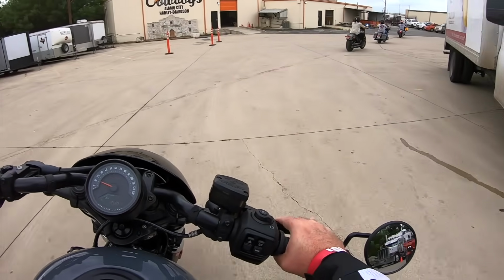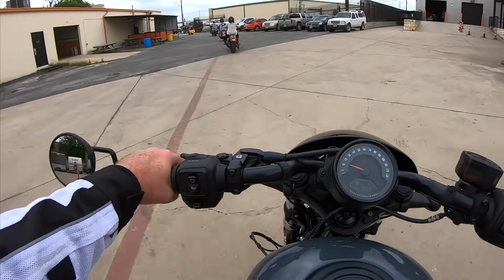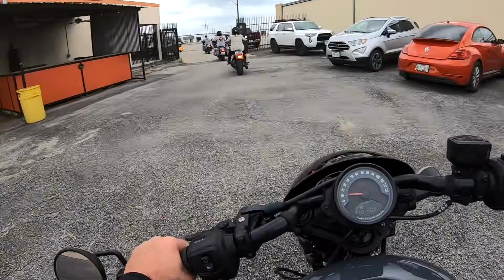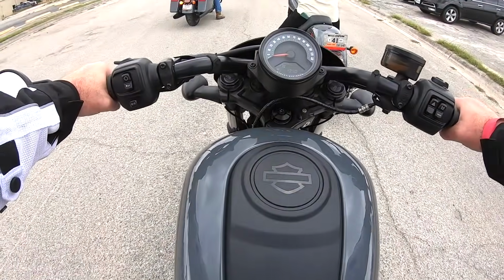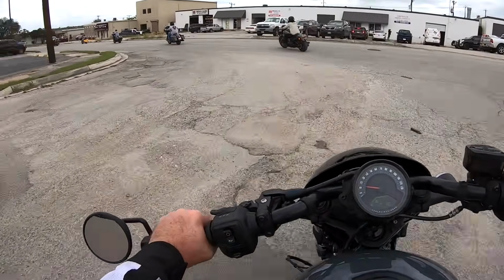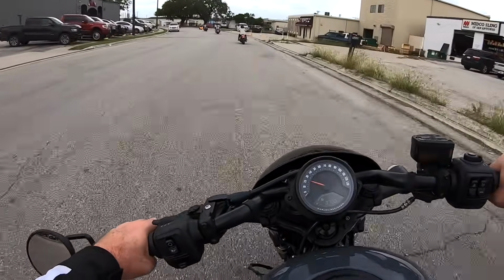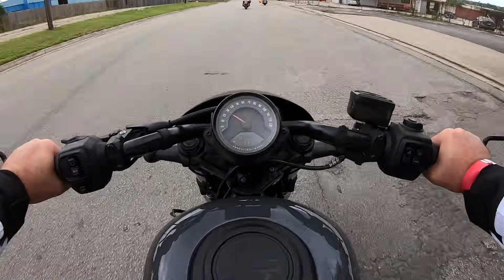I can tell right off the bat that this is a nimble bike. It turns real easy, very flickable. Not even out of the parking lot, I know that already. I like this color, gunship gray. It's a nice medium gray color. It's got some gloss to it. Oh, it's got some nice pickup. It's pretty torquey down at the low end. I'm in second gear here.